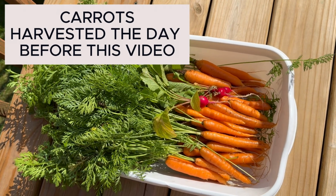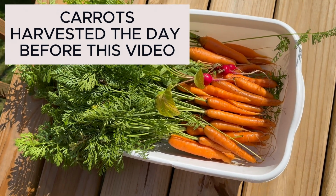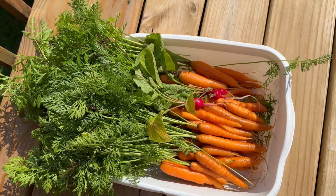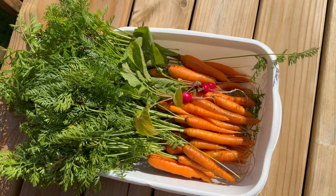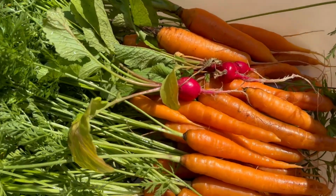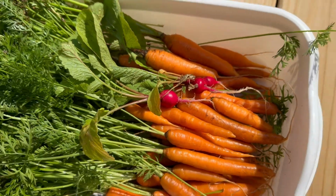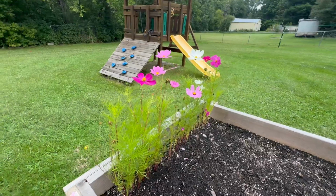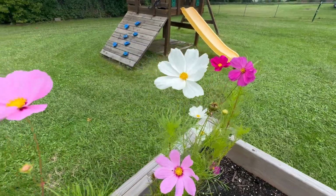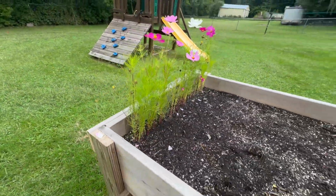But I pulled the carrots. This is what I kept. The smaller ones that aren't worth your time trying to fidget with, I gave to the wild rabbits out in the back. And I got a few more radishes. These flowers are still putting out flowers, so they're doing their job too.